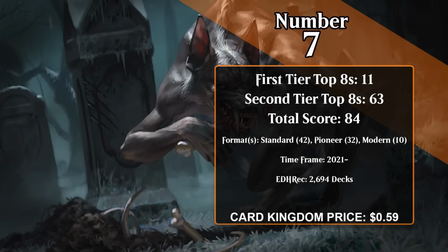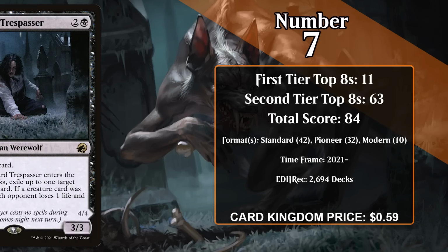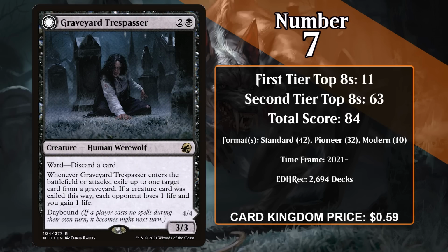At number 7, we've got the second werewolf on the list, which makes sense since Midnight Hunt is supposed to be the werewolf set. This one is Graveyard Trespasser. For 2 generic and a black, it's a 3/3 with Ward, discard a card, and when it enters or attacks, you exile up to 1 target card from a graveyard, and if it was a creature card, each opponent loses 1 life and you gain 1 life.